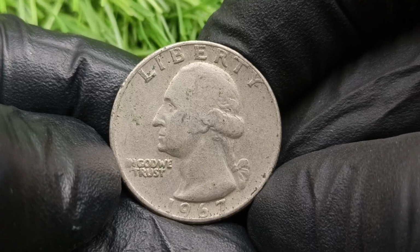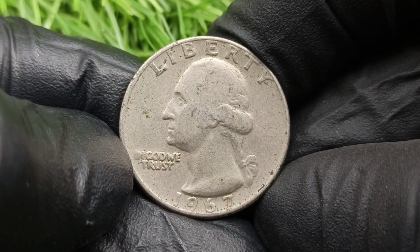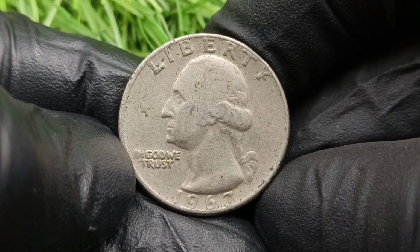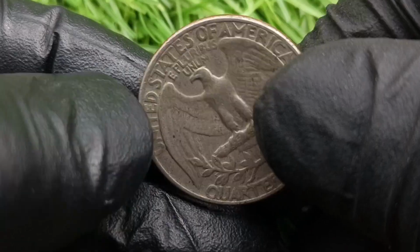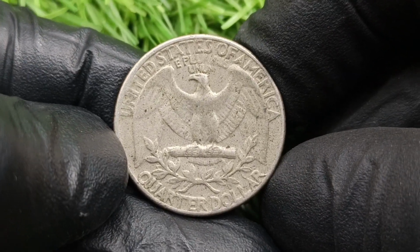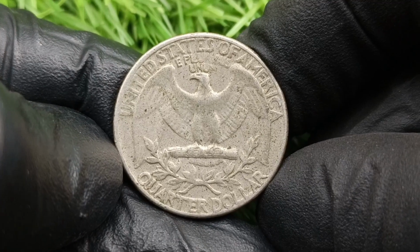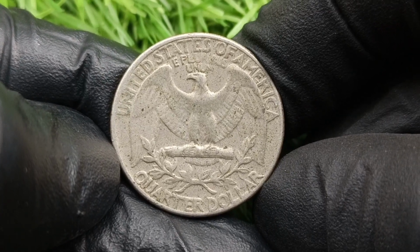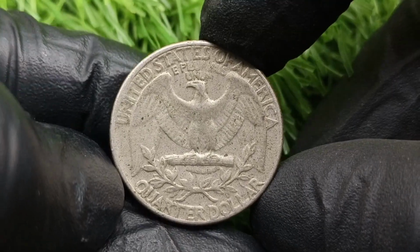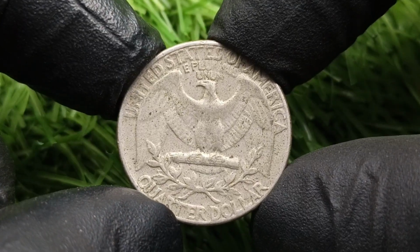Today, the 1967 Washington Quarter stands as one of the most historically significant issues of the modern Washington Quarter series. It represents the era when America successfully adapted its coinage to changing economic realities, introduced copper-nickel-clad composition, temporarily removed mint marks, and replaced proof sets with special mint sets. Every authentic example preserves evidence of these historic decisions, allowing modern collectors to hold an important chapter of American monetary history in the palm of their hand.